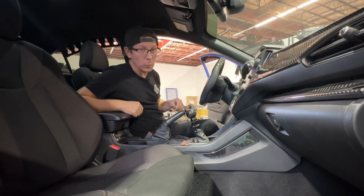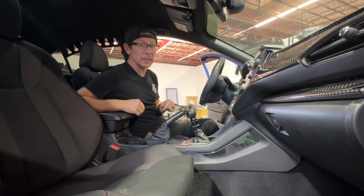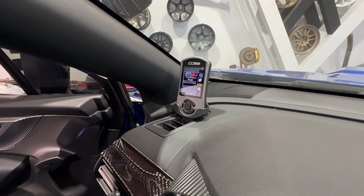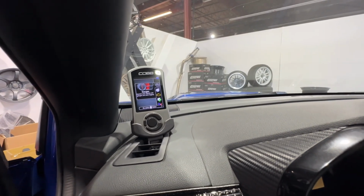Since we're on the topic of organization, I would also like to talk about these mounts from companies like Print3D for your Cobb Accessport. If you love the performance of aftermarket tuning and monitoring and are looking for a hands-free mount that's easily visible, this is a great option for you.